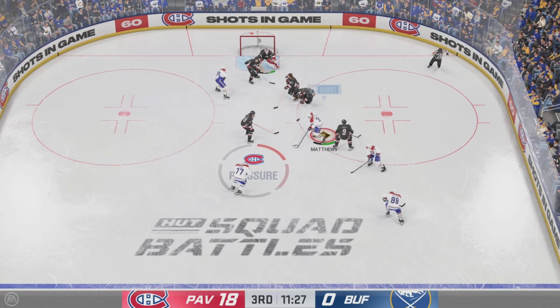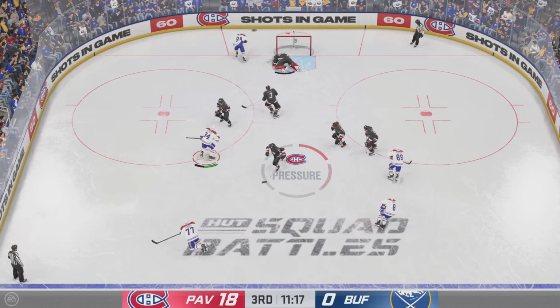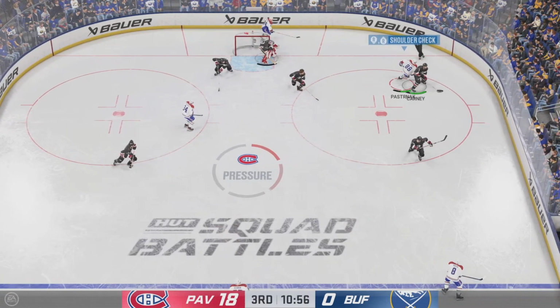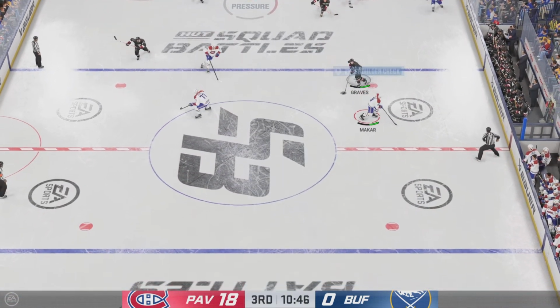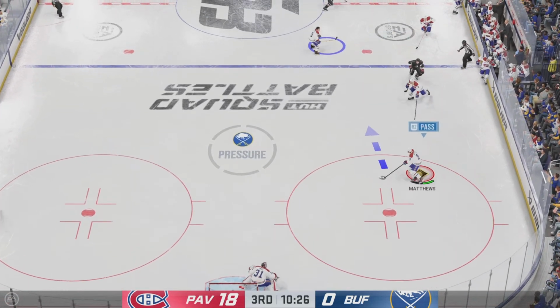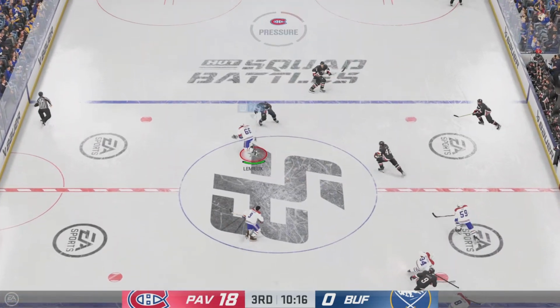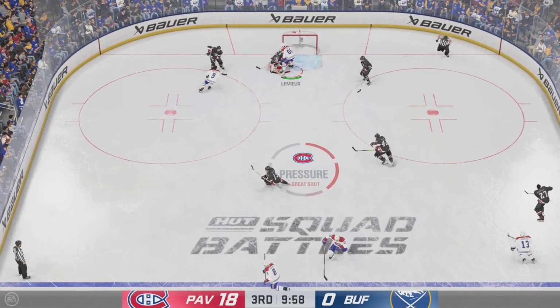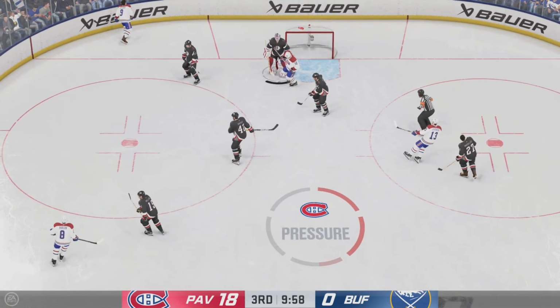Matthews will play it to the corner. Grabbed along the boards by Gretzky. Buffalo's got it behind the net. Graves plays it into the offensive zone. Tosses it to Richard. Shot! And not much on that one. We got a whistle as the puck's frozen.